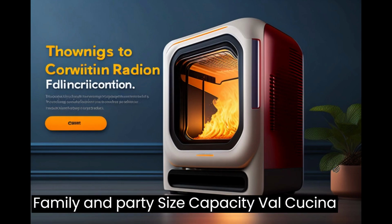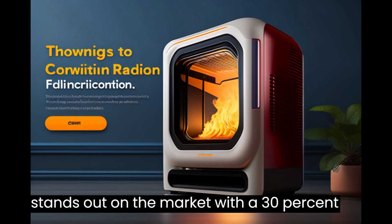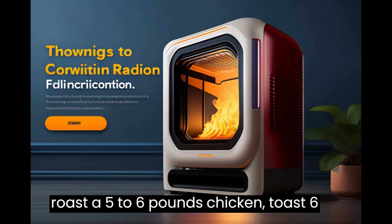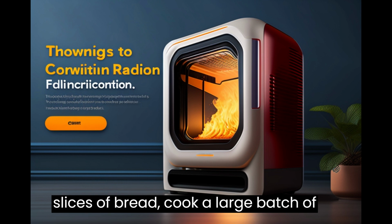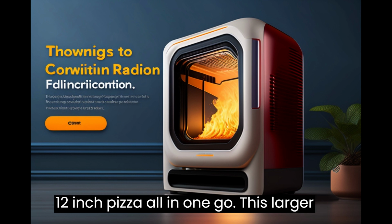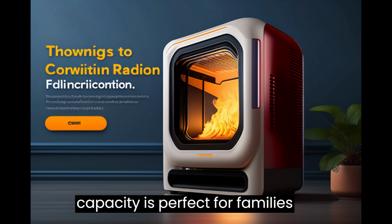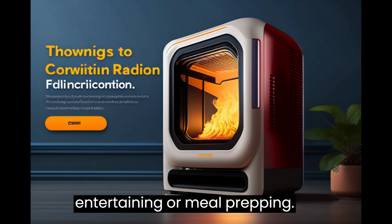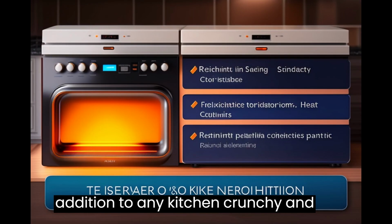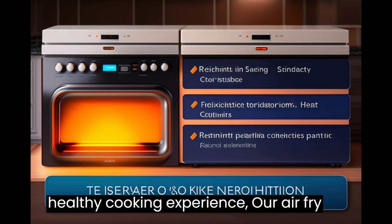Family and party size capacity. Val Cucina stands out on the market with a 30% to 60% larger capacity. You can easily roast a 5 to 6 pound chicken, toast 6 slices of bread, cook a large batch of French fries, 20 chicken wings, or bake a 12-inch pizza all in one go. This larger capacity is perfect for families, entertaining, or meal prepping, making it a versatile and essential addition to any kitchen.